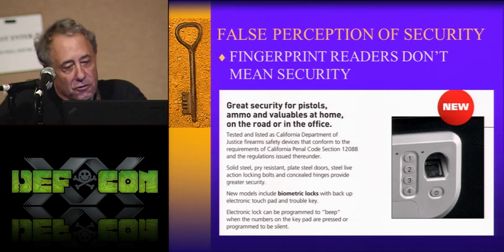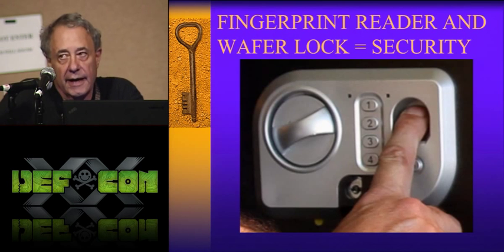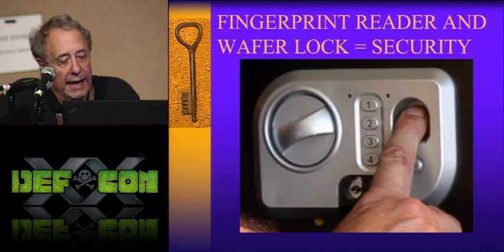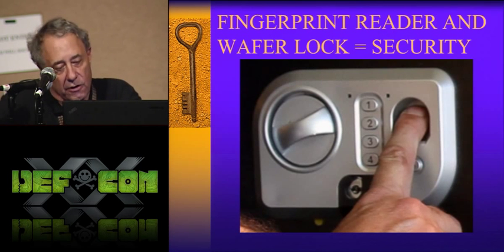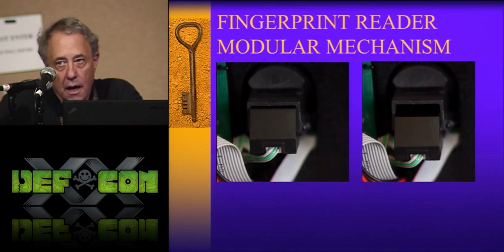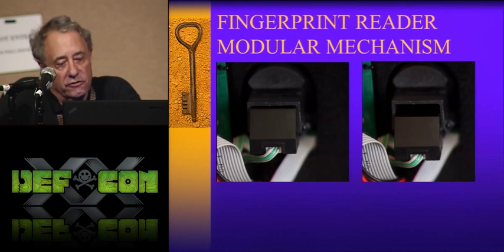This is the false perception of security for the fingerprint reader. So you see the little angled image sensor on the safe. You put your finger in, the little light comes on, it reads your fingerprint, and if it validates it, you turn the knob, okay? Fingerprint reader and wafer lock, which is the bypass lock, equal the security of this product. Okay, so this is now a shot inside the safe.